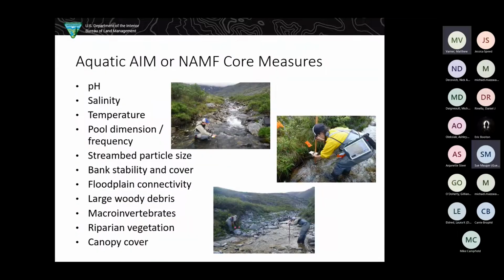What you see here on this slide is the list of core measures that we use for AIM: pH, salinity, temperature, and these are single point in time collections. Pool dimensions, frequency, stream bed particle size, bank stability, cover, floodplain connectivity, large woody debris, macroinvertebrates, riparian vegetation, and canopy cover. Those are the core measures that we collect every time that we go out to a site that is part of the probabilistic sample design to establish reference conditions.